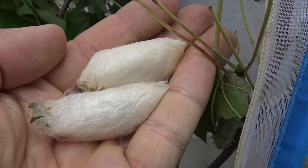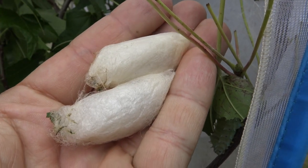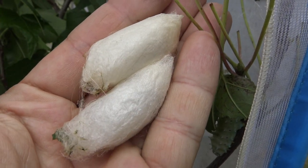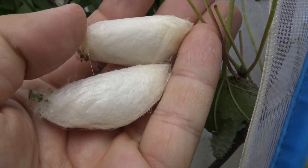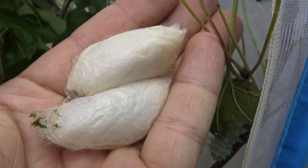Most cocoons are rough and hard and strong to protect them from the elements. But this creature, as I said, is a commercial insect for the production of silk, and this is top quality silk. You could use this to make clothing.